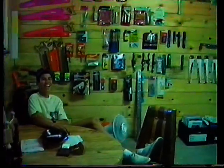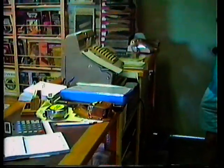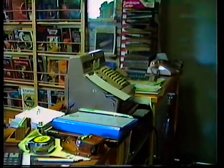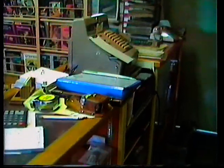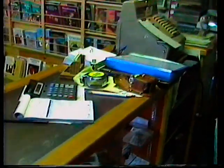No. And then over behind you is our cash register and our display cases. This is where the money comes rolling in. Sometimes mice come rolling in there. Cash register is hot to the touch today.